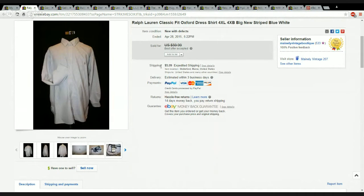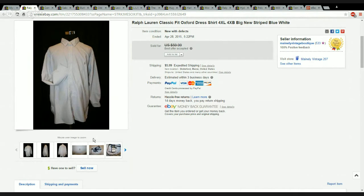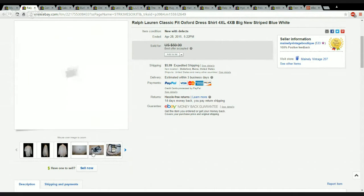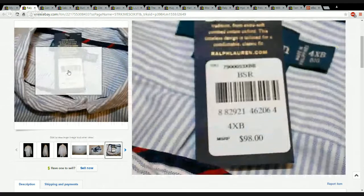Next up is a brand I love to sell. It's Ralph Lauren. This is a Ralph Lauren Classic Fit Oxford dress shirt. One of the two big reasons I picked this one up is, and I don't mean big as a pun, it's a 4XL, big, new with tags, so that had a lot going for it.